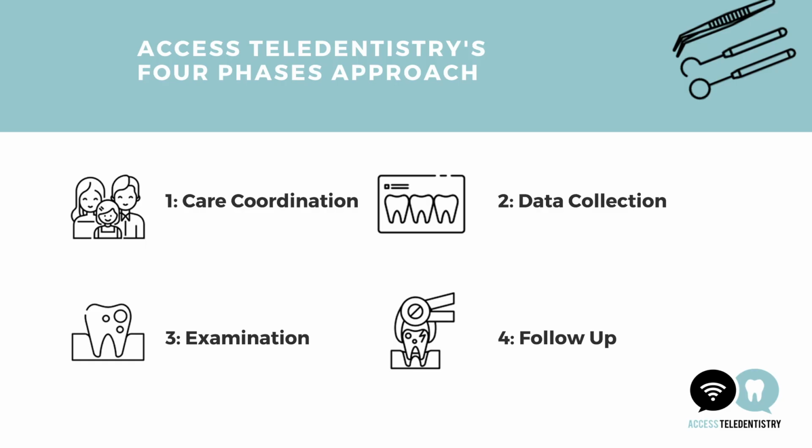So if you're going to do teledentistry in your office and possibly separate your teams and intake patients that way, we've been talking about how to do teledentistry with a hygienist for 2-3 years now. Both when we did it at the health center and when we started teaching offices how to do it, we call them the 4 phases of teledentistry. You've got a process around the patient to coordinate their care. You've got the data collection. You've got the examination by the dentist, and you have the follow-up.